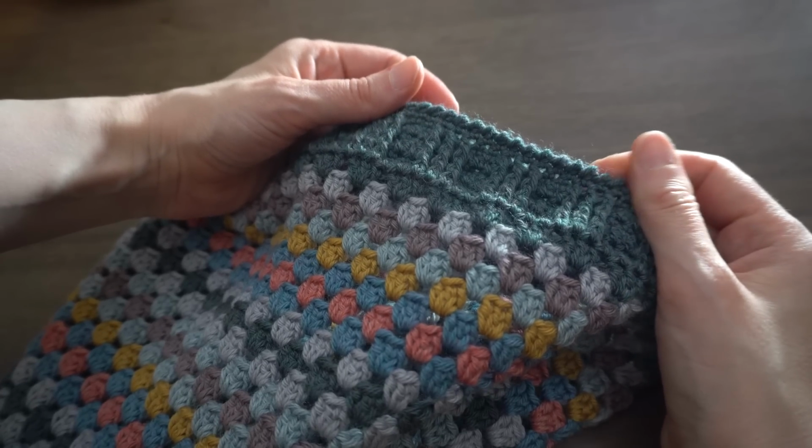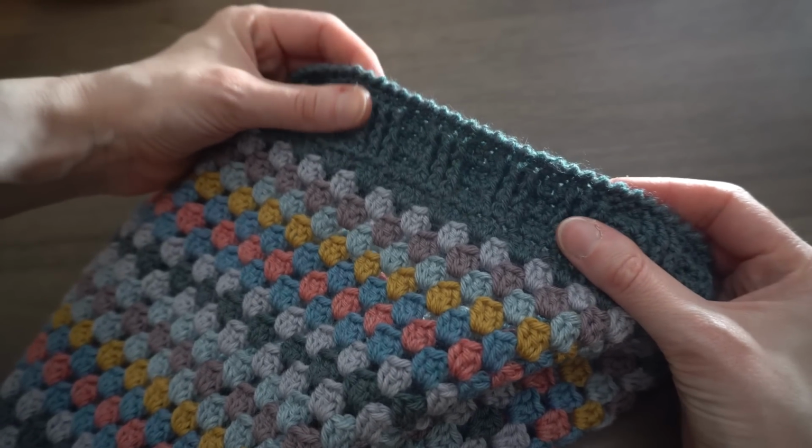There was also this lovely edging, which is called crab stitch, another crochet technique I've never done before. That was a little bit tricky to learn, but now that I've done it, it's a really nice edging, and I'll use it on other projects because I'm really pleased with how it looks.